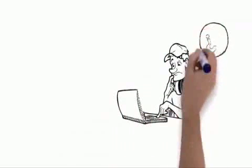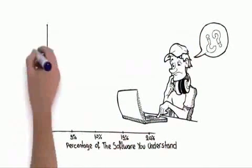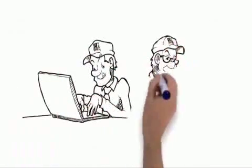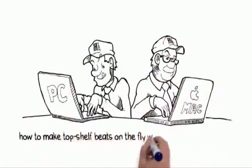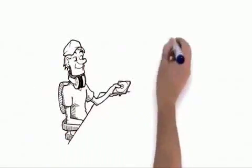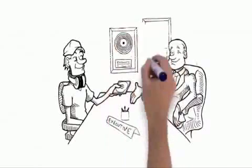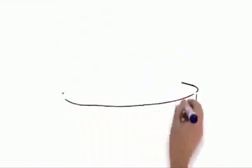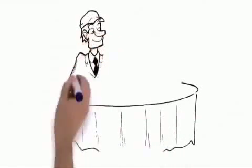Start creating pro beats quickly and easily without shelling out thousands or undergoing a huge learning curve, then you've got to check this out. We've cracked the code on how to make top shelf beats on the fly with just your PC or Mac. You'll be able to create unique bangers that'll rival Dr. Dre, Timbaland, Scott Storch, and all the greats who use professional studios. All for the price of a fancy dinner for two at your favorite joint.